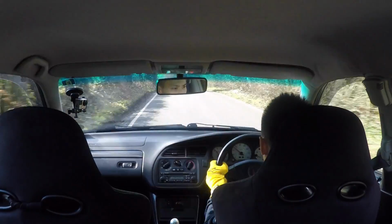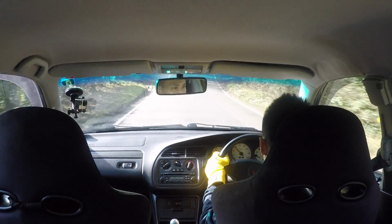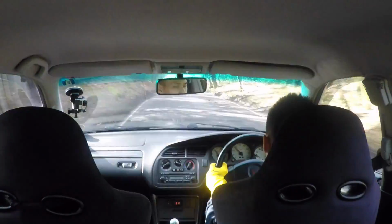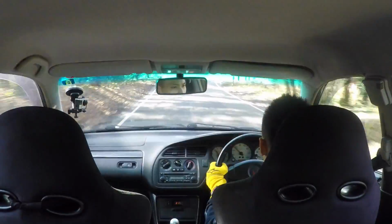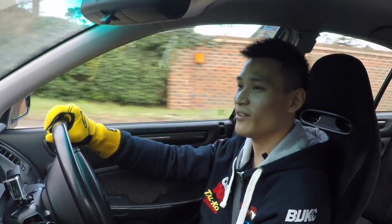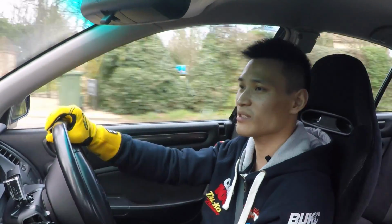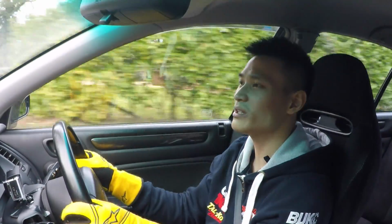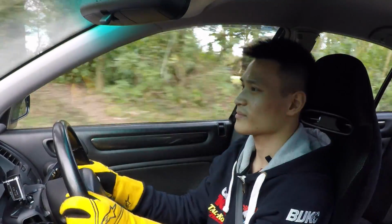Competition Clutch also recommends that I bed this in with a gentle drive for about 500 miles. So I have decided to go down to Cheddar Gorge in Somerset. I've heard from quite a few people that it's very nice down there, especially for a drive as well as a walk. I think it's going to take me about 4 hours, so I'll see you down there.